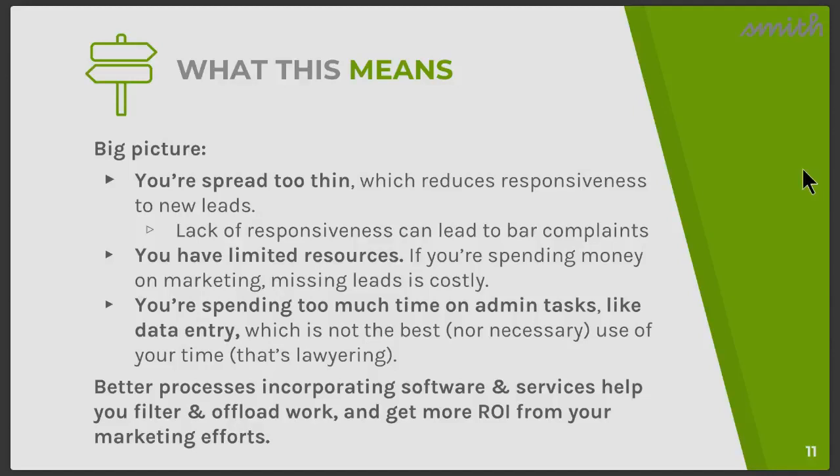The last thing is, as I mentioned, you're spending too much time on admin tasks like data entry, which is really not the best use of your time. You want to be spending as much time as possible practicing law. So better processes that incorporate software and services really help you filter and offload work so that you can get more ROI from your marketing efforts, and you can spend more time doing things that really contribute to your bottom line.